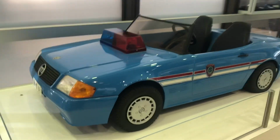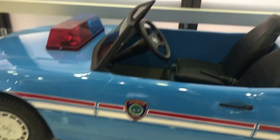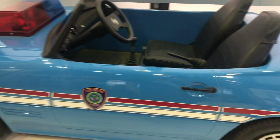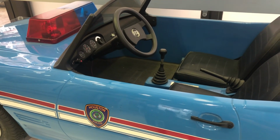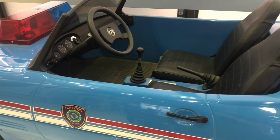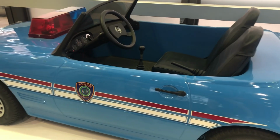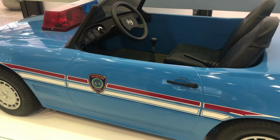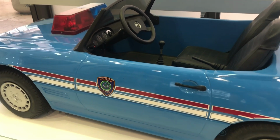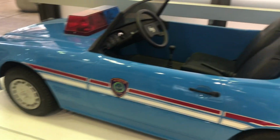The first thing that caught my attention was this children's gas-powered police car. This was owned by a child who was diagnosed with AIDS in the 90s when the AIDS epidemic was at an all-time high. And he sadly died, but he had a great relationship with the Houston Police Department, and his father donated this police car to be on display at the museum.